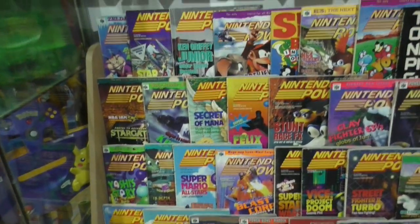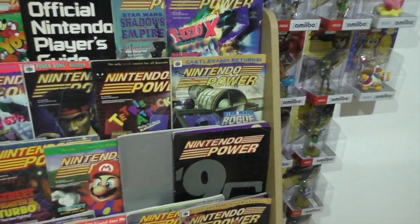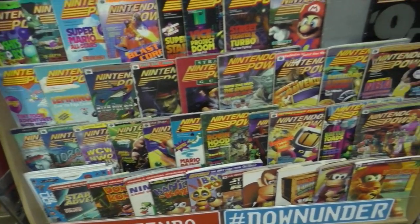I've got this magazine rack with some old Nintendo Power magazines. Obviously I'm nowhere near the full collection of Nintendo Power guides, but they look really colourful and bright. And down the bottom I have a few guides.